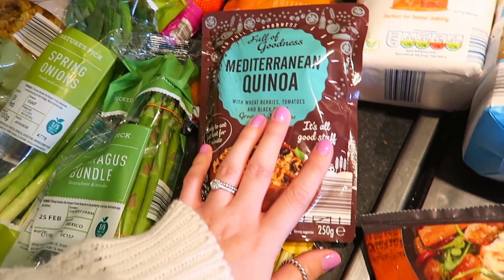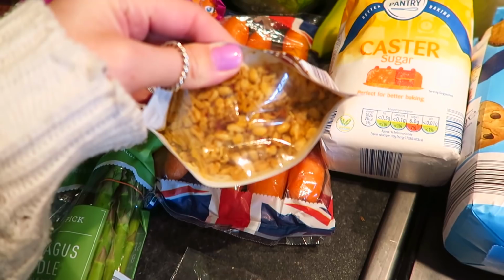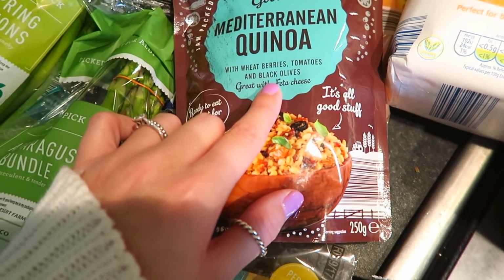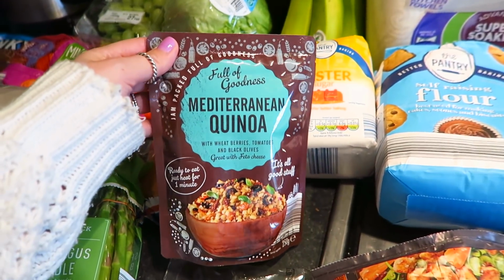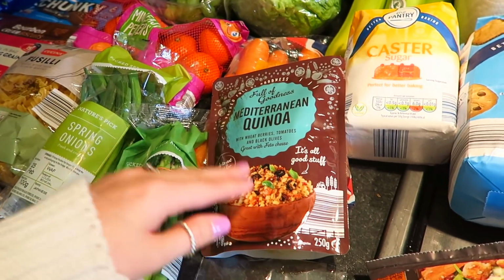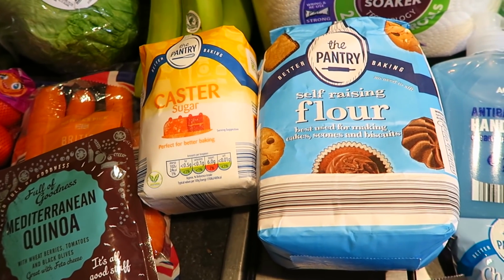Anyway, I also got this. I had this before in a haul, maybe a couple of months ago. This stuff is so good. I didn't know whether I'd like it or not. It looks really weird, but this with some chicken and some asparagus is one of my new favourites. It's got wheat berries, tomatoes and black olives. It's slightly more pricey than what I'd like to pay, it was £1.29, but it's quick, it's easy, it's healthy, and P absolutely loves it as well. Sometimes I have leftovers and I heat it up for her lunch the next day. Really, really recommend that.